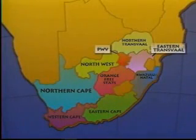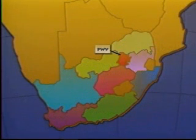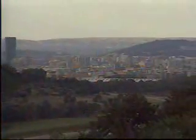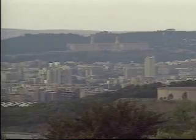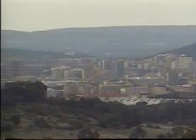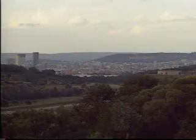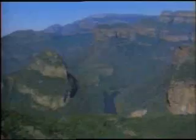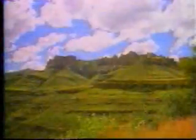Instead of states, South Africa is made up of 9 provinces. The PWV province in the north contains the largest city, Johannesburg, and the nation's capital, Pretoria. South Africa measures almost 1,000 miles from north to south and east to west. It's divided into 3 distinct land regions: the Plateau region, the mountains, and the coastal belt.